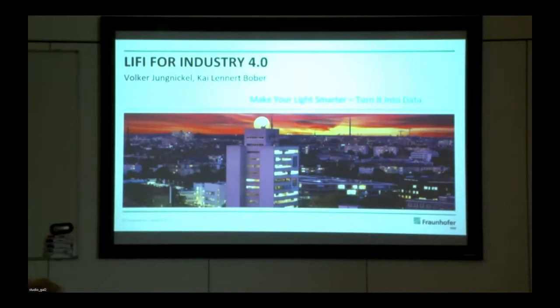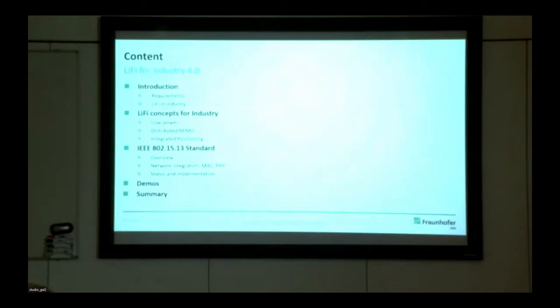So when I was asked what we could contribute here, I was asked to present our work on LiFi for Industry 4.0, which is one of the use cases that we have been looking at quite intensively. So basically, I will give a short introduction, then I will go more into the concepts for industry, which are important. And then I will hand over to Leonard. He will speak about the 15.13 standard he has been working on a lot.